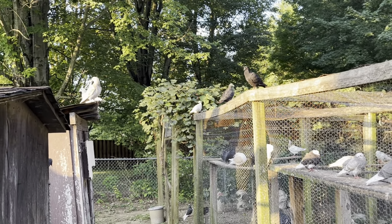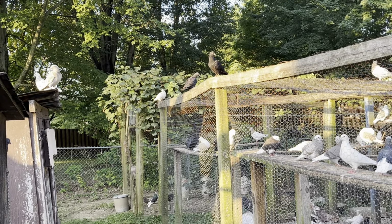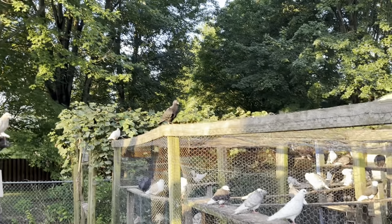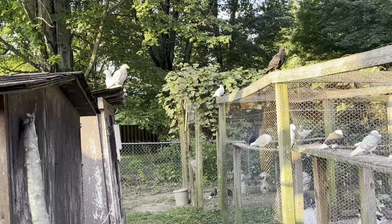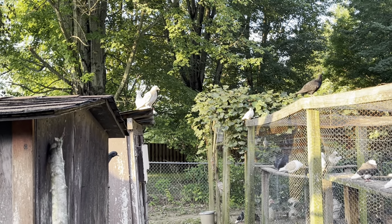And of course they try to swipe at these birds. Yesterday I thought I lost one, but apparently I didn't. It came back. It was missing for the night. But as soon as the hawks come, they start off. That is when you can see how well the birds fly when they're fighting for their life.